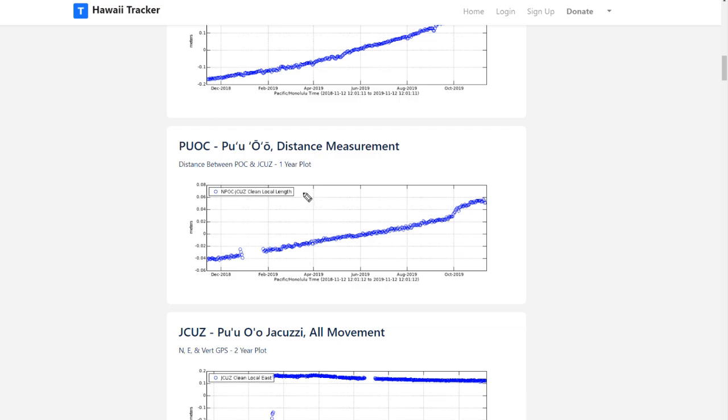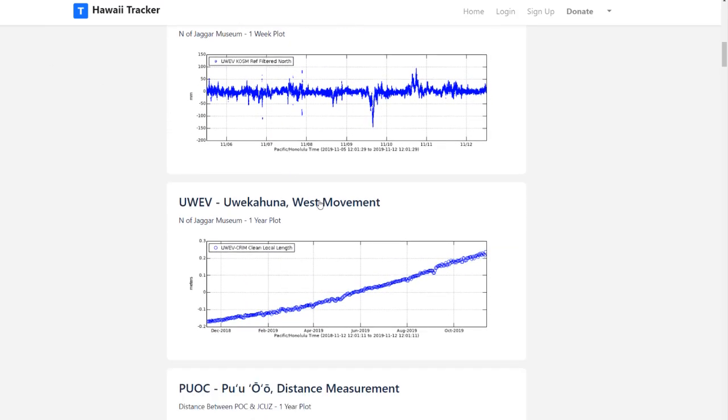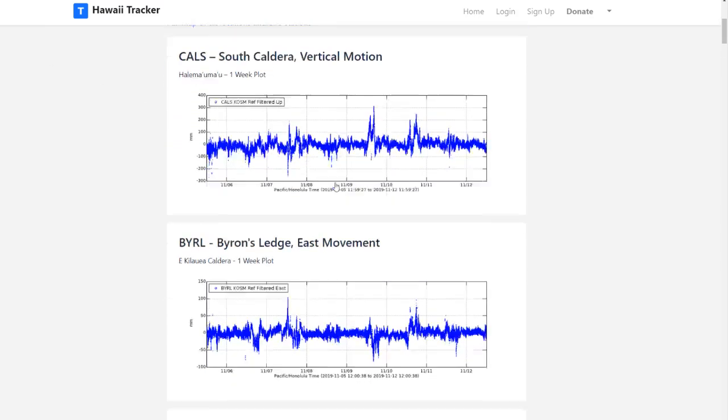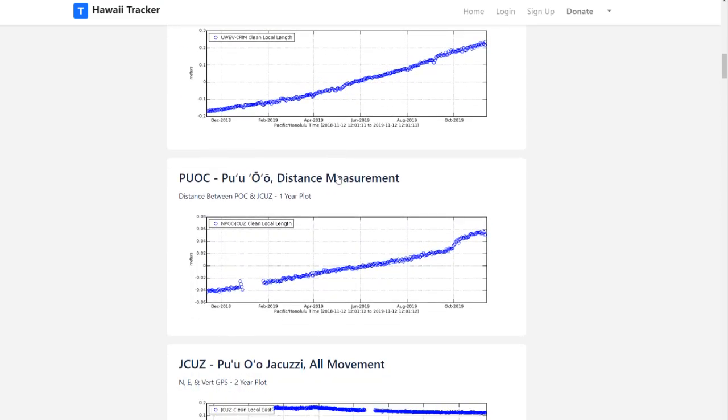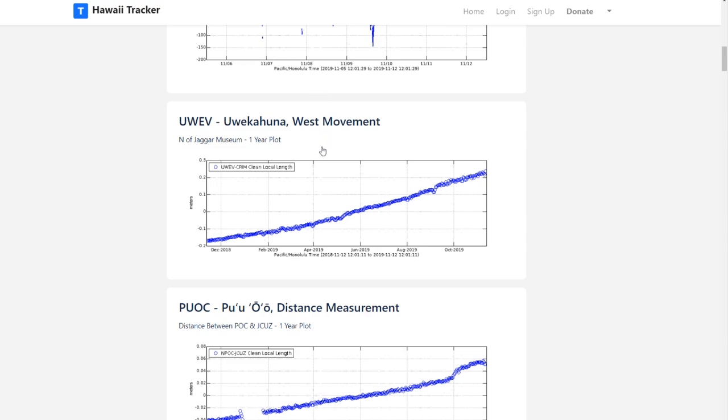And here we are on a Hawaii tracker page. Let's do the summit plot first. So here at the tracker page, the first week plots we'll skip over. We'll look at these top two plots, the Uekahuna vertical and Pool crater distance. These both are plots of two stations getting closer or farther apart.